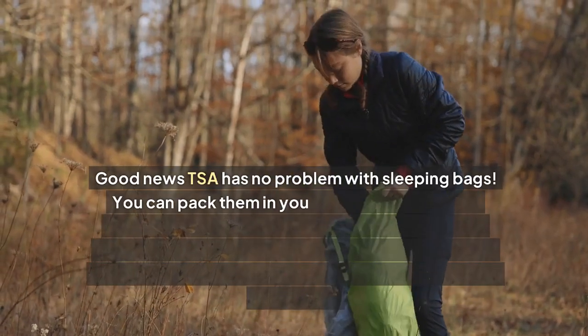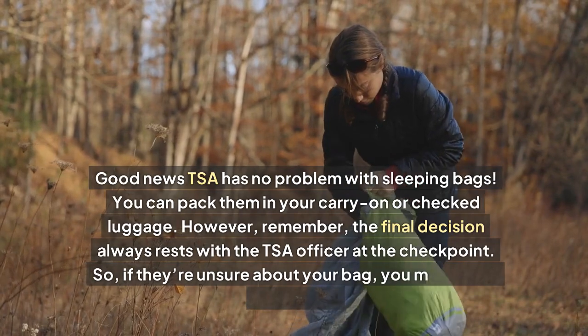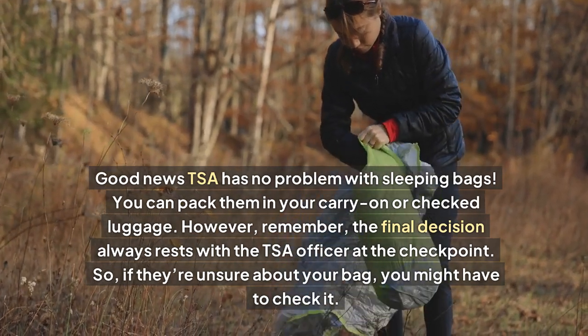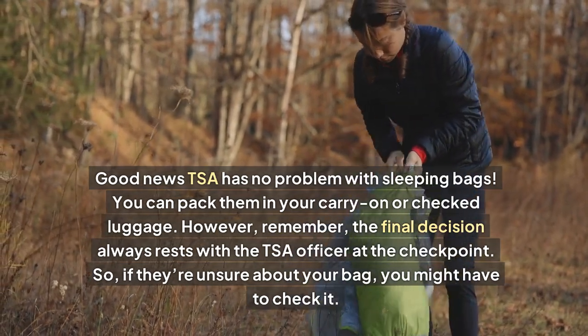Good news, TSA has no problem with sleeping bags. You can pack them in your carry-on or checked luggage. However, remember, the final decision always rests with the TSA officer at the checkpoint. So, if they're unsure about your bag, you might have to check it.